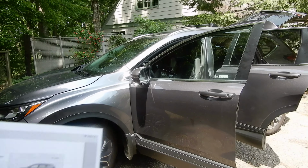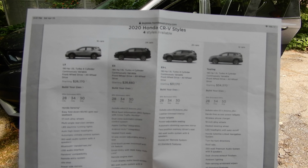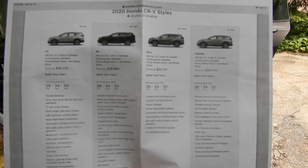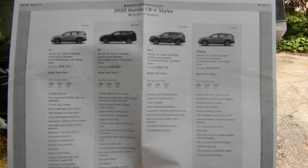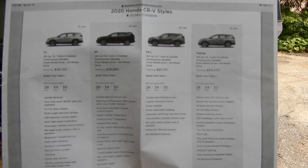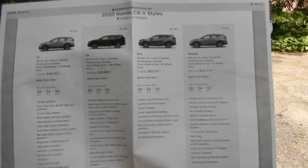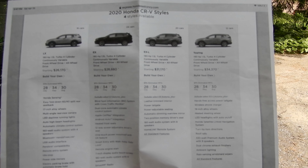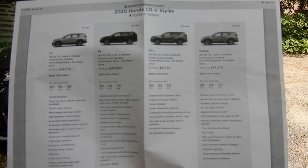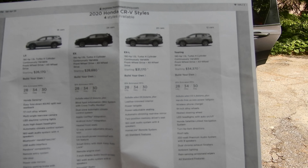When I bought it in 2020, there were 4 models: the LX, the EX, the EXL, and the Touring. They all have the same engine, it's just that the trim level is increasing as you go from the left to the right. This one is an EXL. I felt that it was a good level, but not over the top. As you can see, each time the price is increasing about $2,500 from one model to another. And you will see that I have added a couple of options that I will mention.